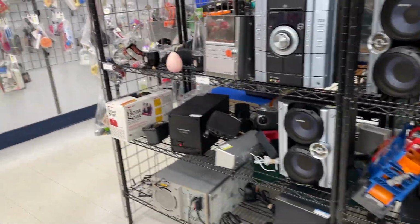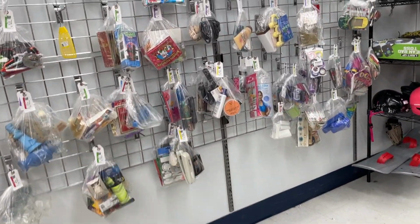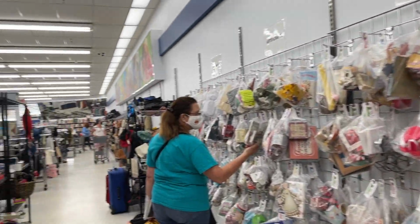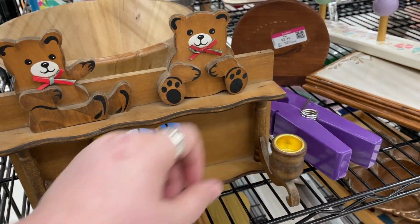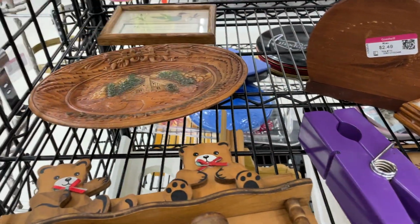We're on to some plastic things, and then look what I see back here. It's a wall of bags. You all know I love a wall of bags. I was kind of excited to get back to those, but of course then I get distracted by the wood because I also love the wood section, so we gotta check out what's over here.